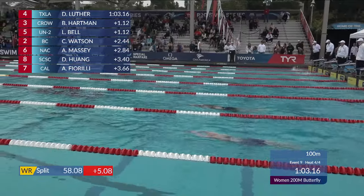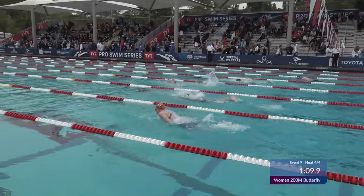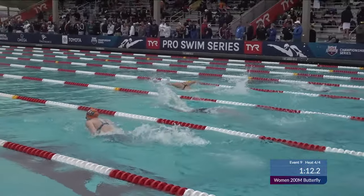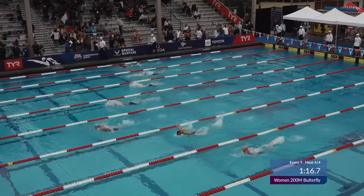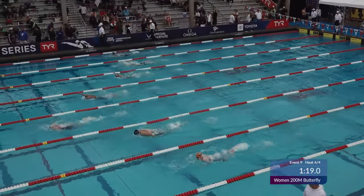Dakota Luther in front, 1:03.16. Bailey Hartman in second, 1:04.28. Hartman and Lucy Bell there tied for second, actually, at 1:04.28 at the 100.